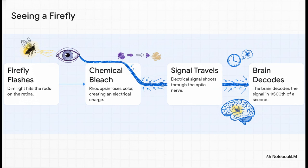To really grasp how fast these cells work, let's walk through a scenario from the source: spotting a firefly in the dark. Because it's dark out, your color-detecting cones take a backseat, and your combined 260 million rods totally take over. Step 1. The firefly flashes its dim light. Step 2. That light hits your rods, and a purple substance inside them called rhodopsin instantly bleaches out. It just loses its color. Now, that bleaching is actually a microchemical reaction that creates a tiny electrical charge.